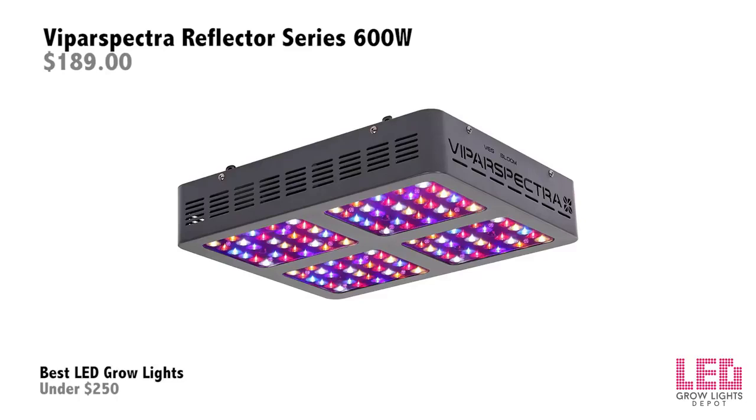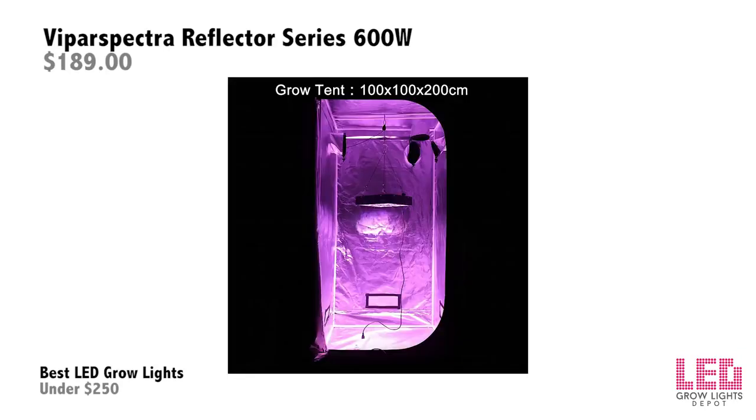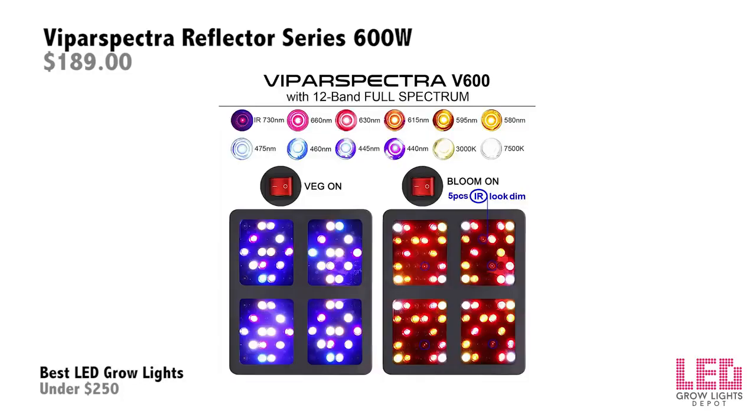Viper Spectra Reflector Series 600 Watt. Viper Spectra has been making quite the splash in the LED grow light market. The lights are very inexpensive and are of good quality. For less than $200, this light allows you to veg a 4x4 or flower a 3x3 area. The Viper Spectra 600 Watt draws around 276 watts at the wall and is designed to replace about a 600 watt HID grow light. Although we would say that the coverage area and the HID replacement is a bit of a stretch, a 400 watt HID replacement might be a little more accurate. Either way, it's a great deal.